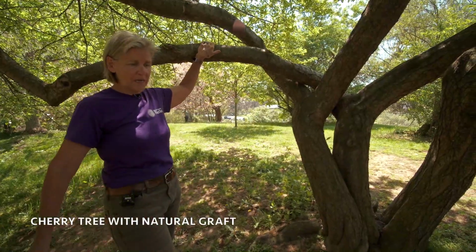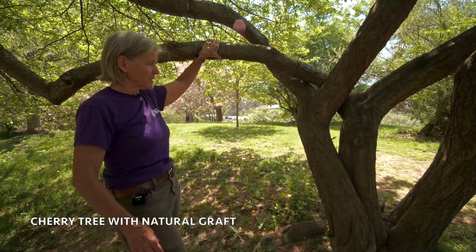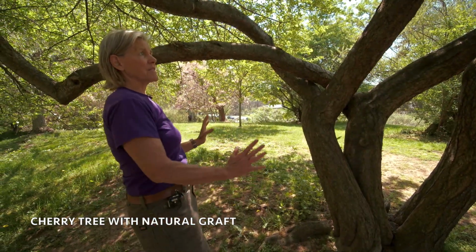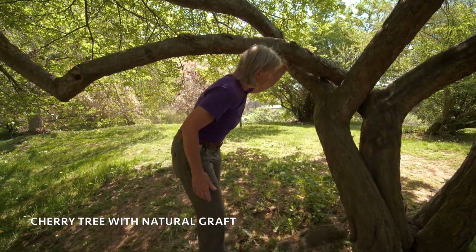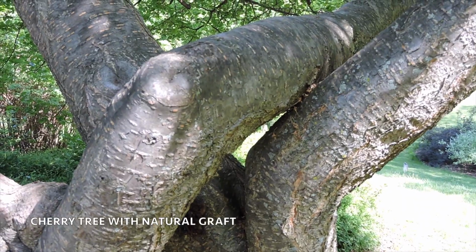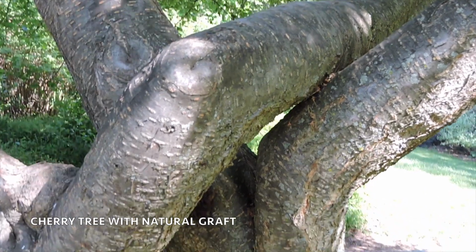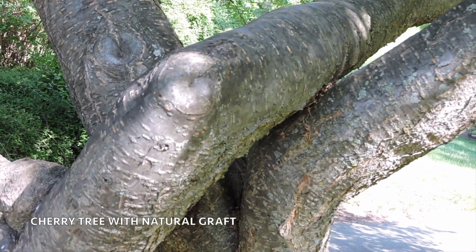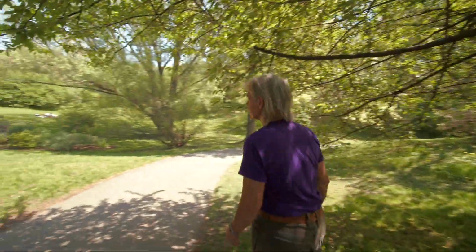This tree is near a path, and its roots have been compromised by constant traffic here, but it survives. It sort of has leaned itself away from the path. And if you look in, you can see where one branch has leaned on another, and eventually a full graft has formed. It's just where a branch has leaned on somebody else, and eventually they just get married and have babies, and they're all unioned up. And they make for beautiful architecture of trees.